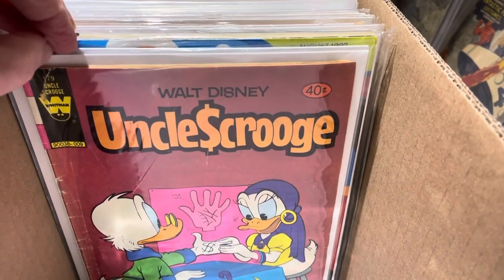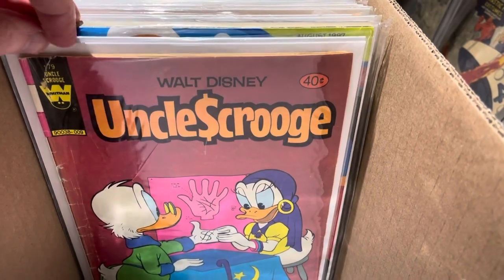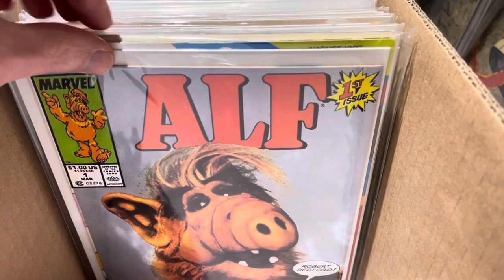This is a low grade. In high grade, this book can go for thousands of dollars. It's just such a rare key. So, very rare. And then we have Elf #1.